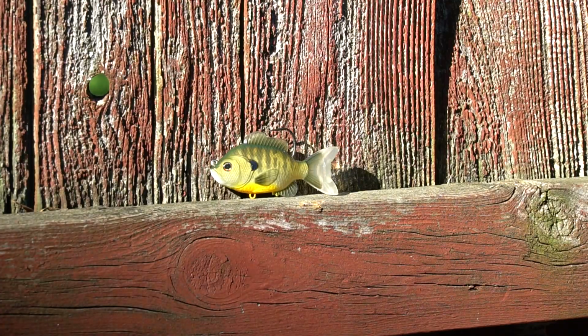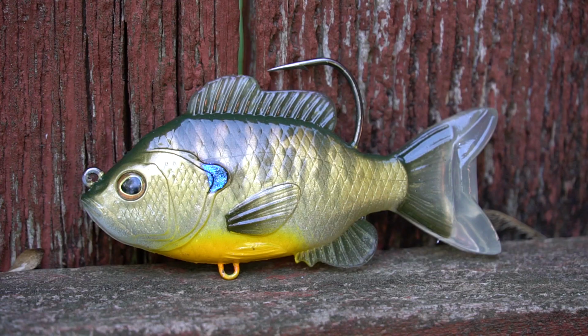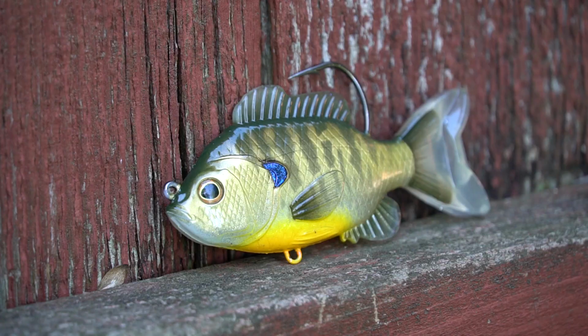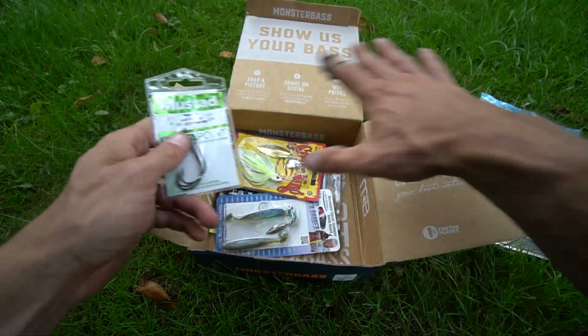Look at that. It's funny too, because I remember when I used to fish Livetarget crankbaits and some of the swim baits and a whole bunch of other stuff all the time. And some of the top waters too. It also didn't matter if I was catching fish on it or not. Those used to be baits that I used all the time, and now I don't really use them all the time. So again, like I said, moving on, kind of jumping around.